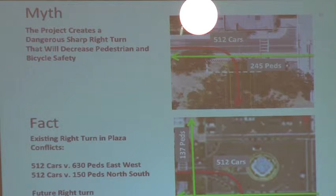In the future, the same 512 cars will turn, but the pedestrian count, as we have counted it, is down to 245 in this location. So it's less than half of the number of interactions. So the idea that the sharp right turn is creating a new danger, in fact, it's a danger which already exists in greater magnitude.